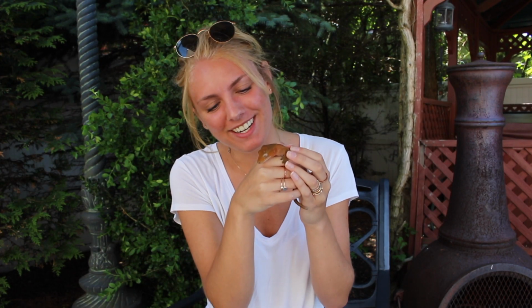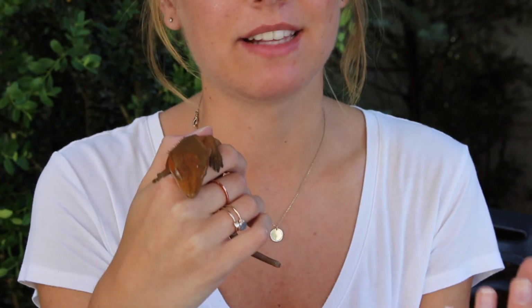Well, I was just bit. That was not very nice. This one, again, is very jumpy, and she doesn't like to be held, clearly. I'm pretty sure that this is a female as well, because there are no protruding glands that can be seen. I think that's enough spotlight for Kiwi.